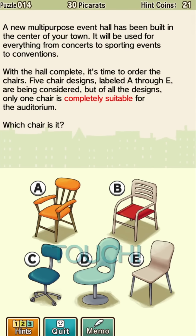A new multi-purpose event hall has been built in the center of your town. It would be used for everything from concerts to sporting events to conventions. With the hall complete, it's time to order the chairs. 5 chair designs labeled A through E are being considered, but of all the designs, only one chair is completely suitable for the auditorium. Which chair is it?